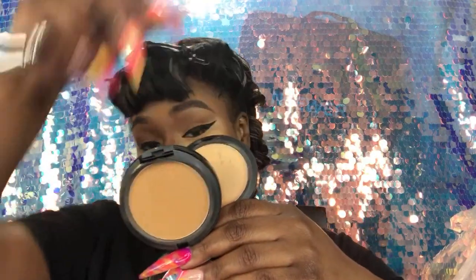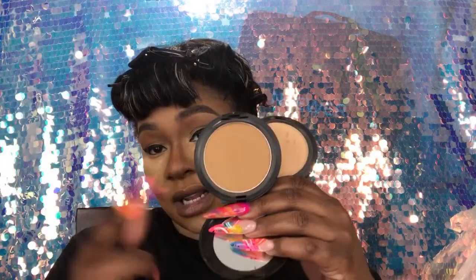And let me show you the one I use under my eyes. So the one under my eyes is NC43. NC43 for under my eyes, because you know I love a brighter under eye. And this is NC55, and that's going to go all over. I'm going to actually use this powder to knock off my baking, but not under my eyes.